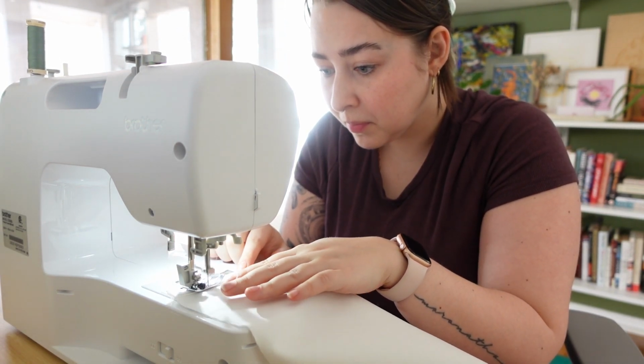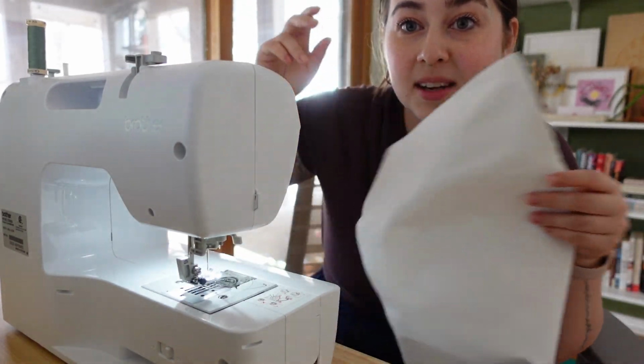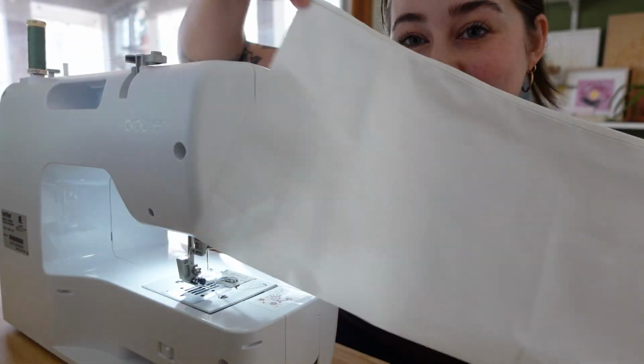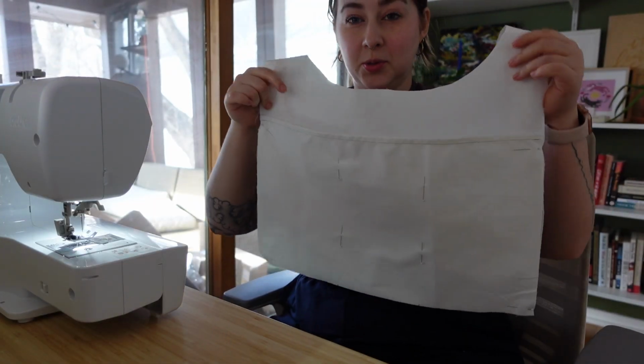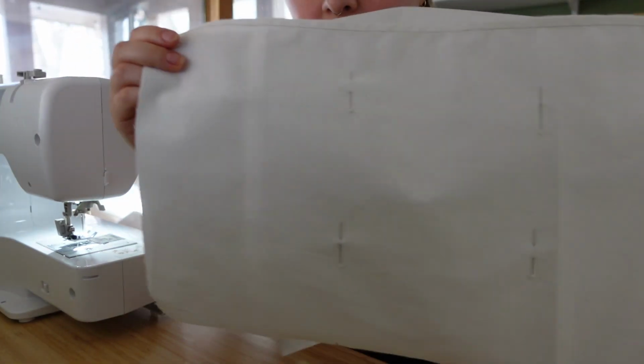Okay, so I'm using a green thread that matches the print that I'm using. I definitely could have gone with white. I don't know why I didn't, but look, wow. Now I've pinned it to this piece, and we're sewing little pockets.